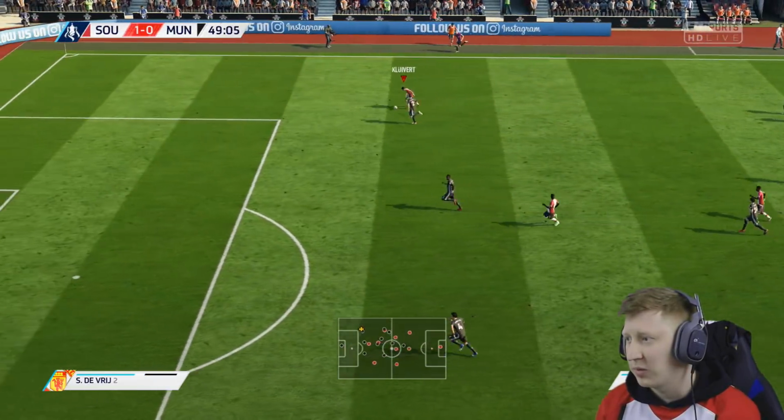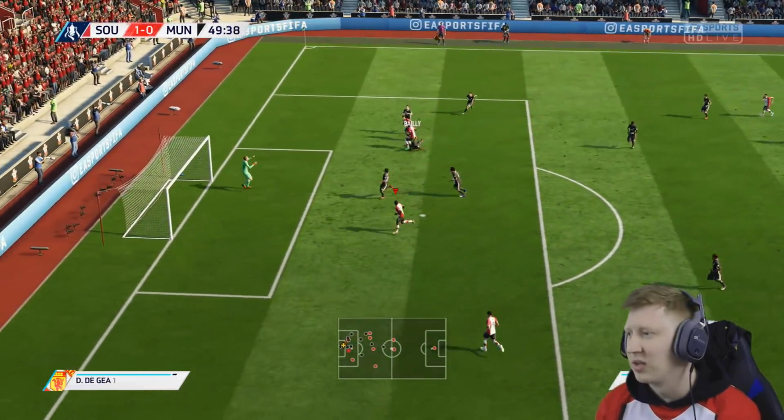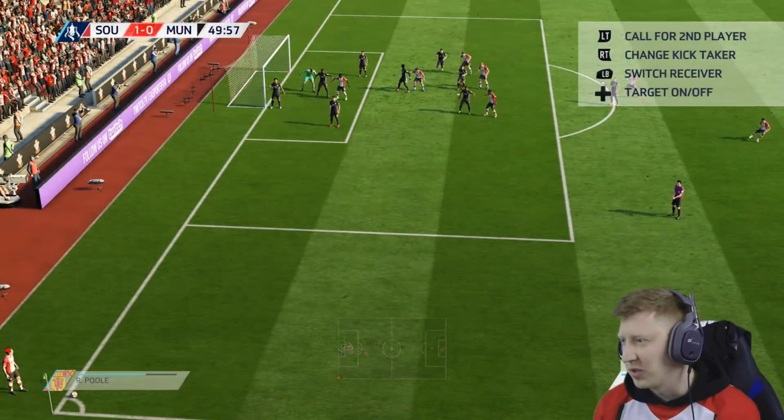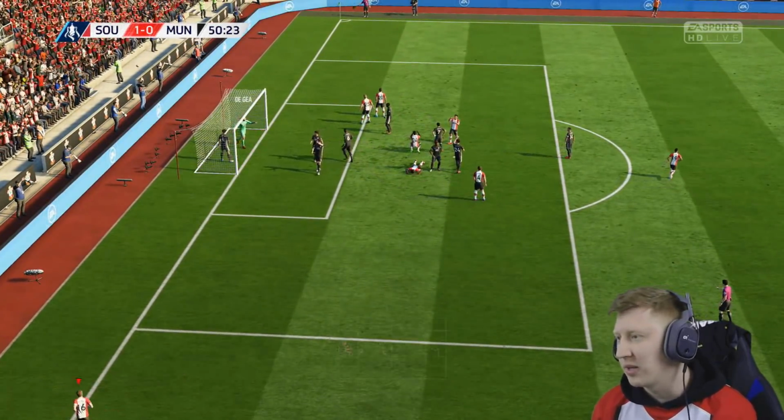Justin Kluivert in behind here with De Vries for company. Oh, he's gotten away from him well. Justin Kluivert. Eric Bailly across with the block. Great work from Justin on that far side. Ward-Prowse delivers. Jeju's up. Oh, tipped over the bar by David De Gea.